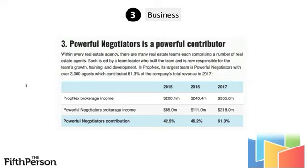What I found is that for instance in 2017, Pronex's total brokerage income was 355.8 million, and out of the 355.8 million, 218 million came from Powerful Negotiator, which is one team itself. That one team, which is a very huge team and the largest team in Pronex, accounts for 61.3% of the total revenue. And with property agencies, when the main team leader leaves the company for another agency, they usually pull all their agents to the other agency. This is one risk that every agency has.